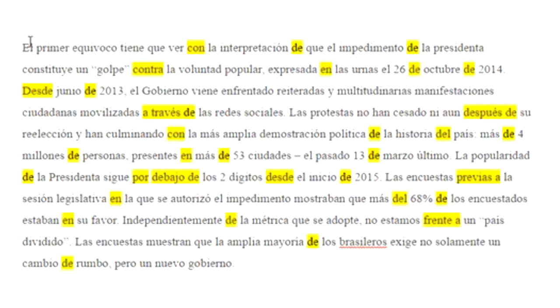El primer equívoco tiene que ver con, the first mistake. Okay, this is an interesting one here. Tiene comes from tener, and tener means to have. So he has is él tiene. But when tiene is next to que, it means to have to, like to have to do something. So he has to would be él tiene que. But when tiene que is next to ver, like it is right here, it means to have to do, like to be related to, and that's usually followed by con. So tiene que ver con is to have to do with.